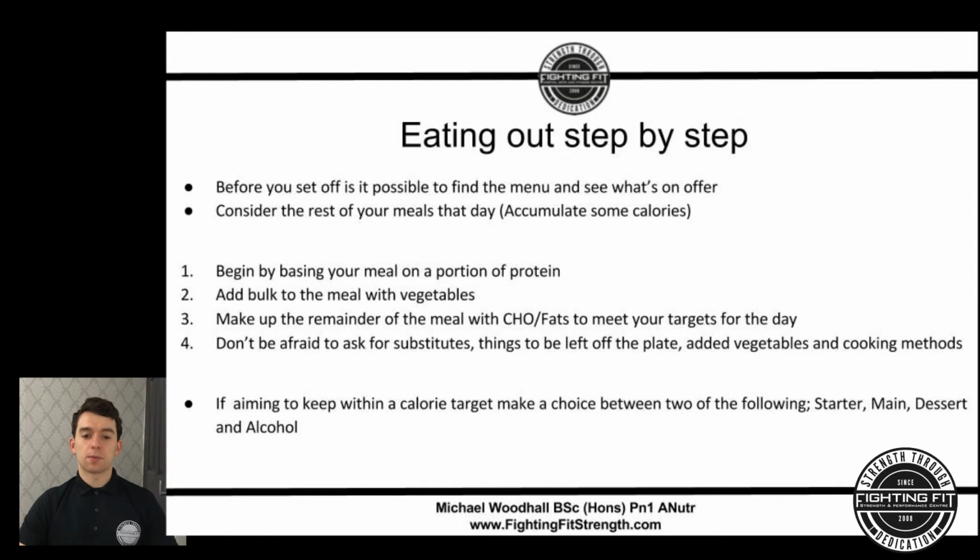Consider the rest of the meals in that day. If you've had a much lower calorie breakfast and lunch, then you'll be able to save some calories for later in the evening for this meal. So the initial thing that we're going to do, as we do with the meal planner, is look at a source of protein and find a source of protein that's going to allow us to achieve our protein target for that meal. We're then going to add some bulk to the meal with some vegetables before we consider any other macronutrients, and this will stop us from feeling hungry and fill us up.